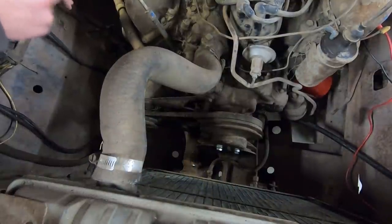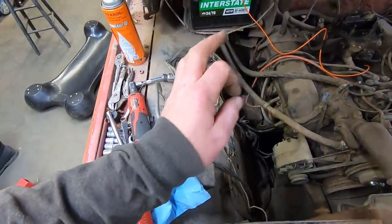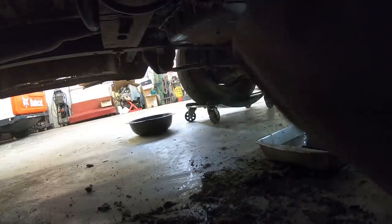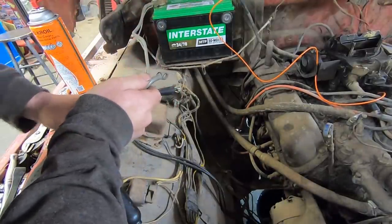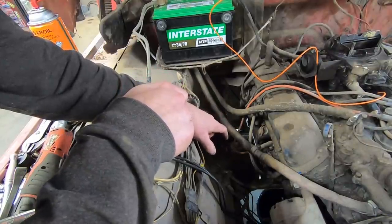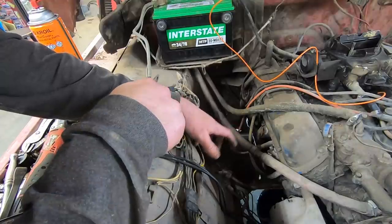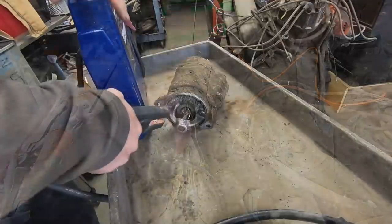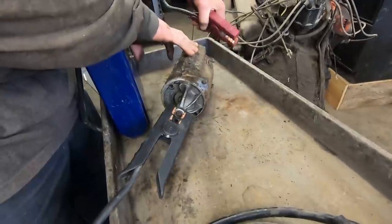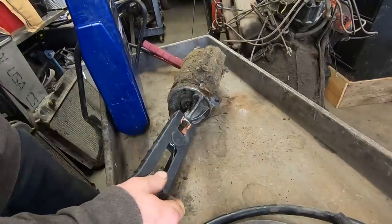Well now, still nothing. What the French toast? I guess I could go underneath, hit it with a hammer. That always fixes them. Now it's gotta go, right? I mean, it doesn't. Guess I'm pulling the starter off. I mean, what else did you guys expect? I just don't get how that thing went bad when it worked fine, but mere moments ago. All right, we got this thing out. Now I'm sure we'll bench test it and it'll be just fine. So I guess I'll just put it back in and it'll fix itself.